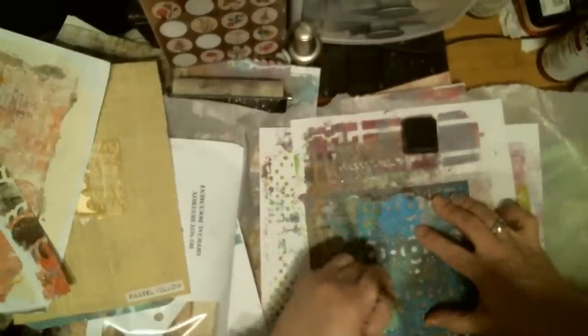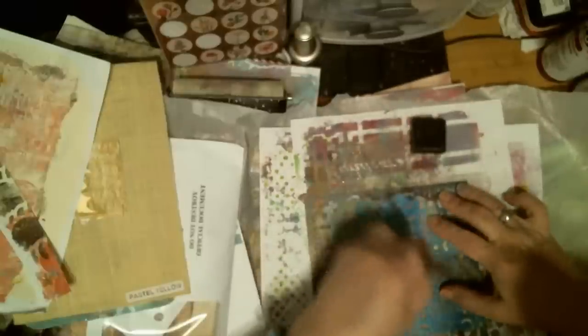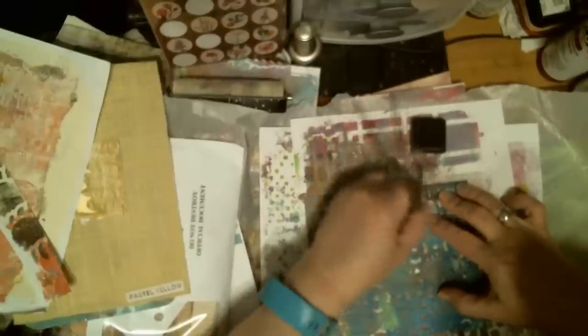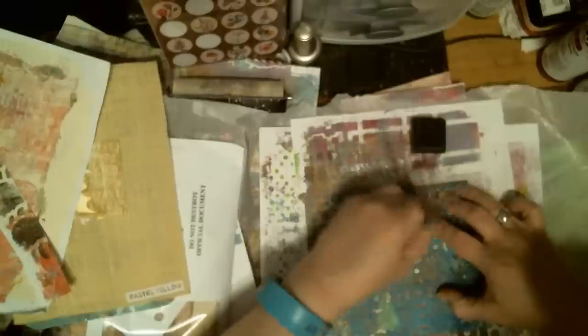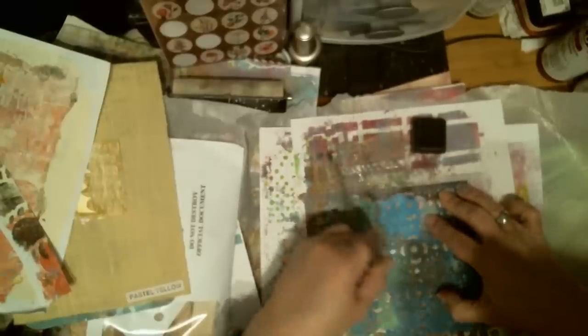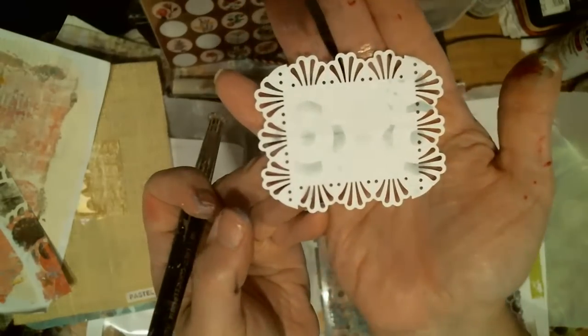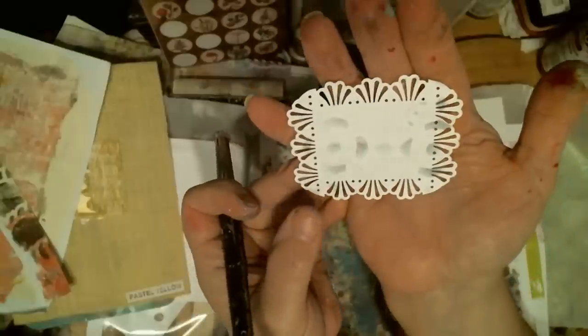Okay, now I'm doing the layers. So basically, I'm starting a cluster. Now, what I'm thinking is I could, because I'm looking for texture, and since I cut this, I have a, let me check to see what this. Okay, it's not. Yeah. There's a little there, but not a whole lot.